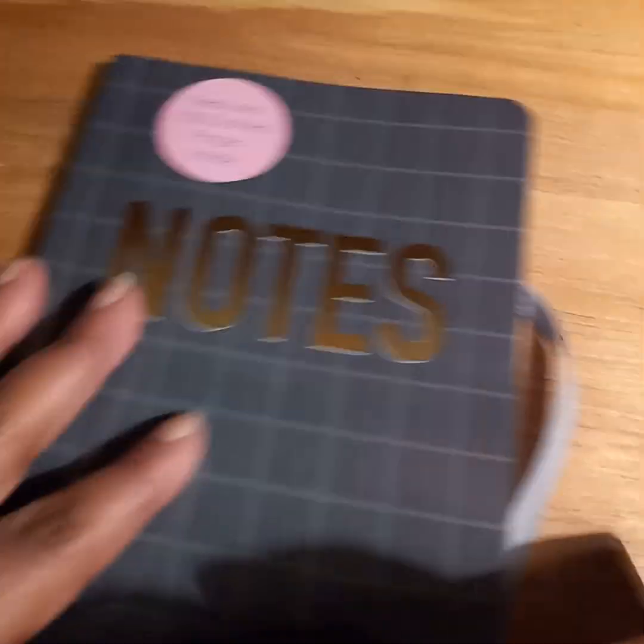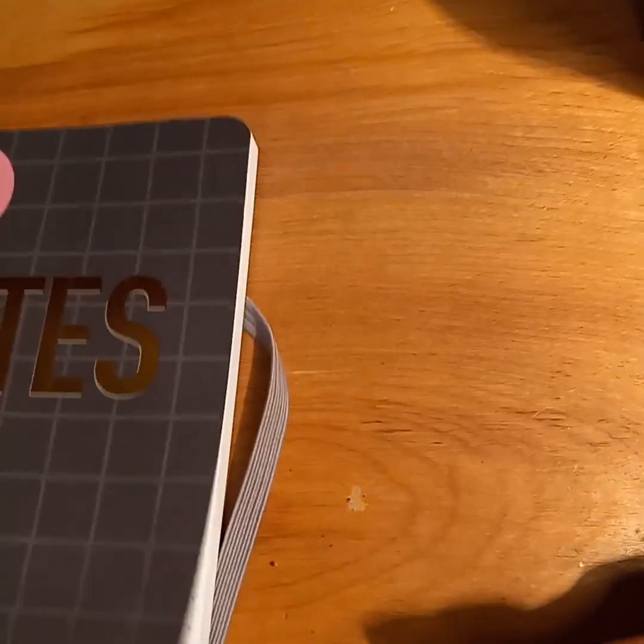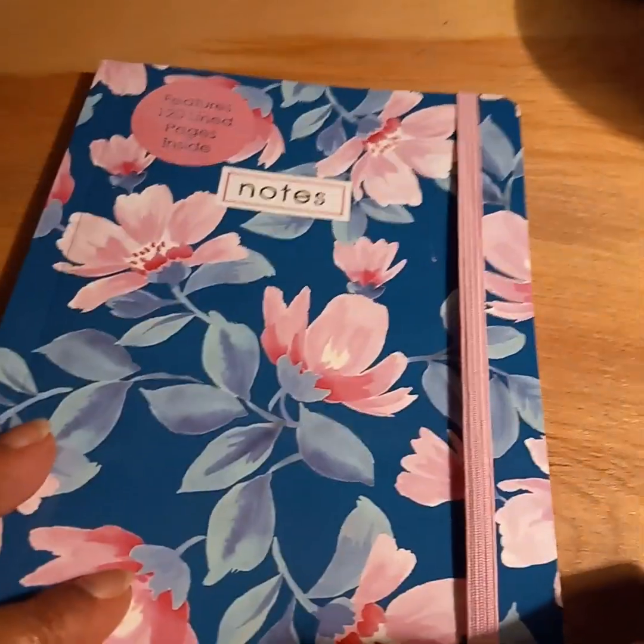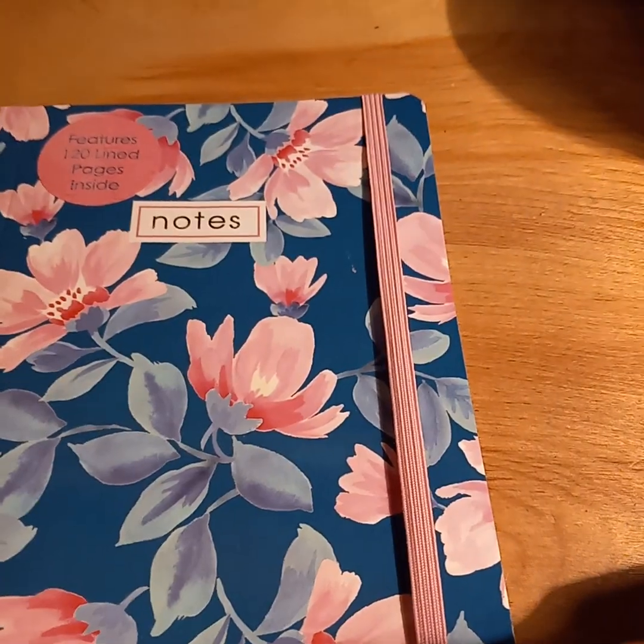Here's another one I got from Dollar Tree. It has a rubber band. You can put it on it. It's just gray. It actually has dots in it. It does not have lines. Dots. Yeah. When I was in Turkey back a number of years ago, some of my students loved to use notebooks with grid lines instead of the straight lines.